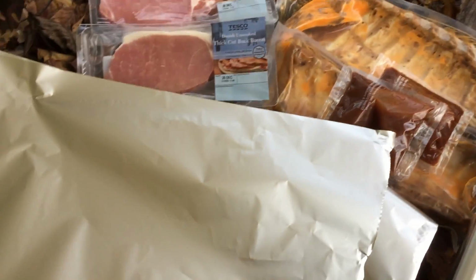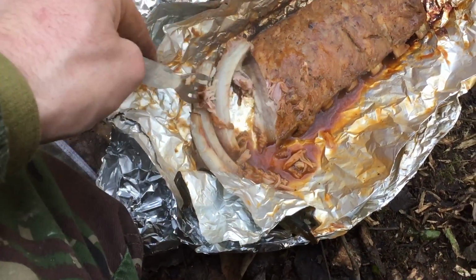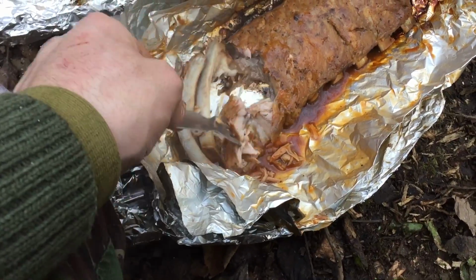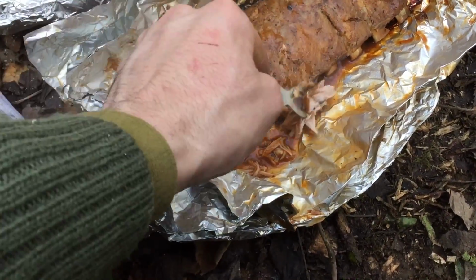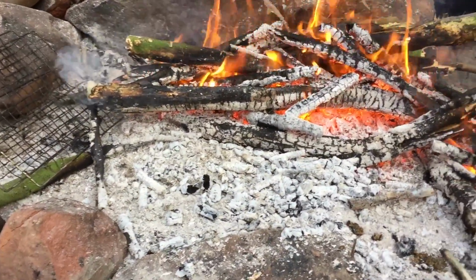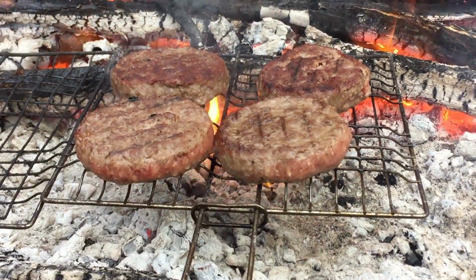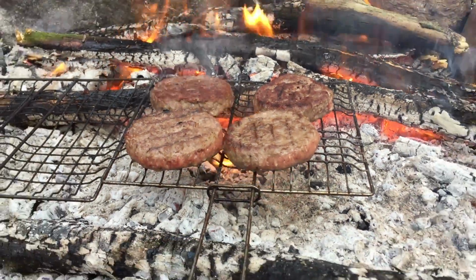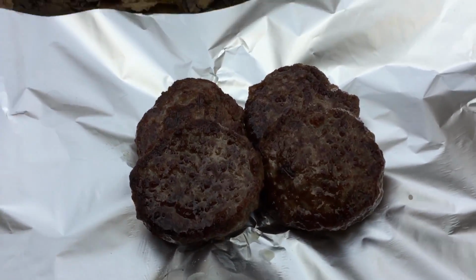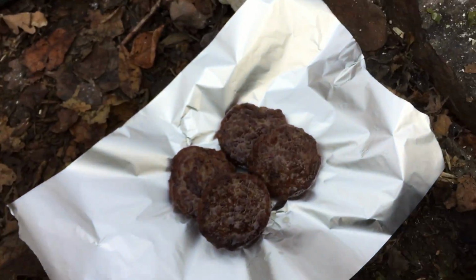I'm gonna get the ribs on the go in tin foil. Ribs are grand. I'm glad I got you to buy them. Well done. So we've got the burgers on the tin foil. I'm going to pull that ash forward and get the bacon on the go.